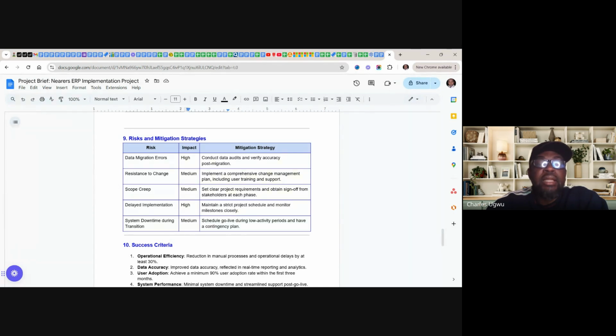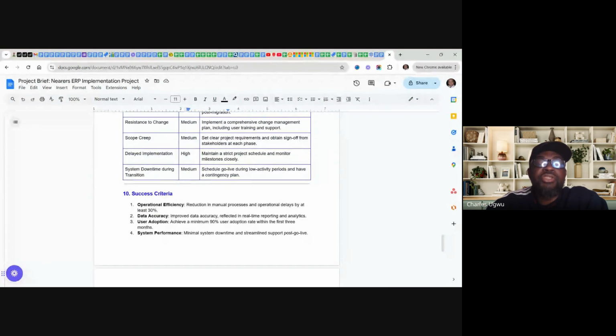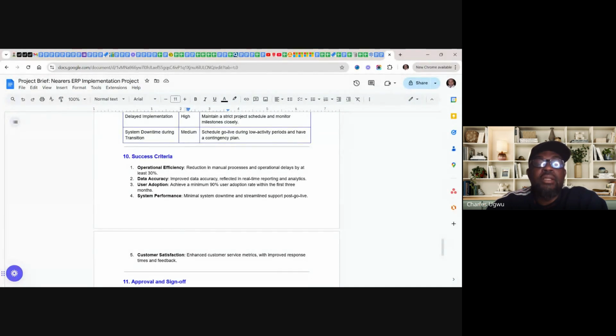Then delayed implementation, this is high. Maintain a strict project schedule and monitor milestones closely. System downtime during transition, medium. Schedule a go-live during low activity periods such as night time or weekend, so that there will be minimum disruption of activities.